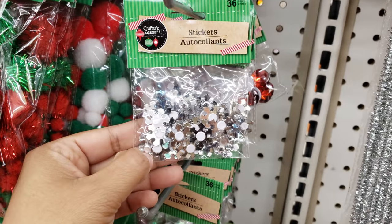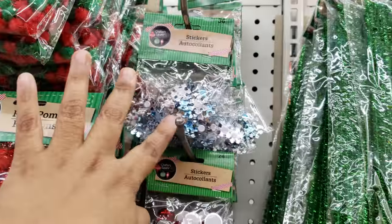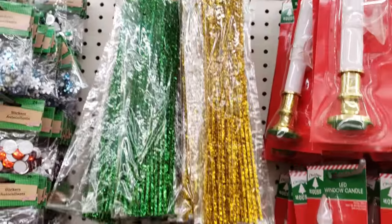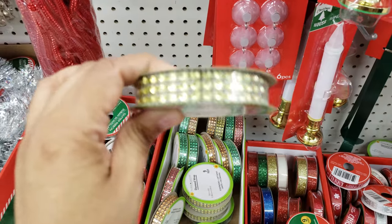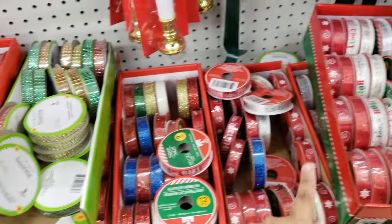Right? Look at this one. Little sticker decal. Snowflake. You got blue up here. They got the tinsel stems. They got the mesh tube going on. Oh, look at this one. A diamond wrap. They got the glitter. And more ribbon.